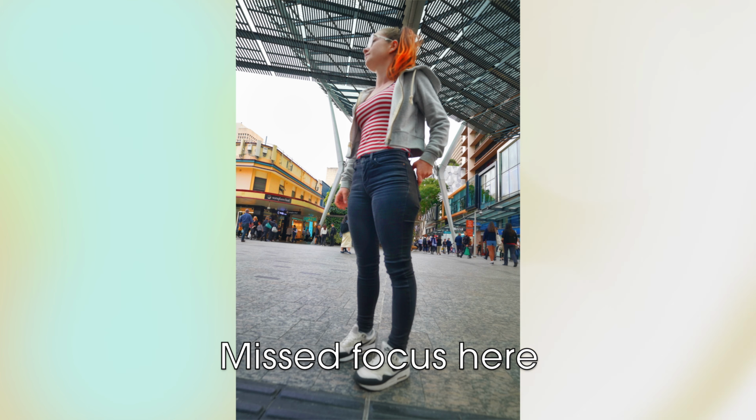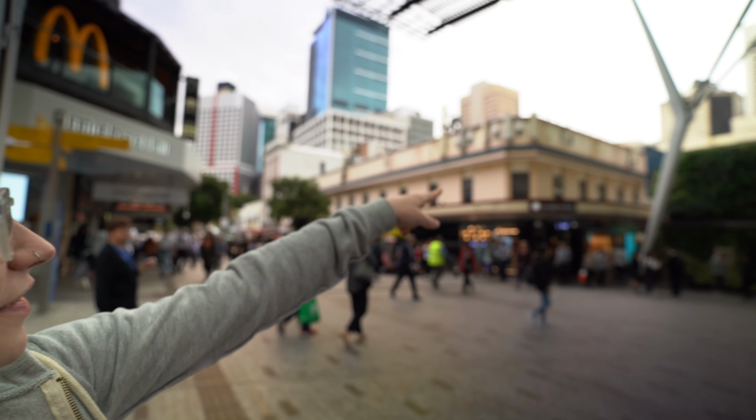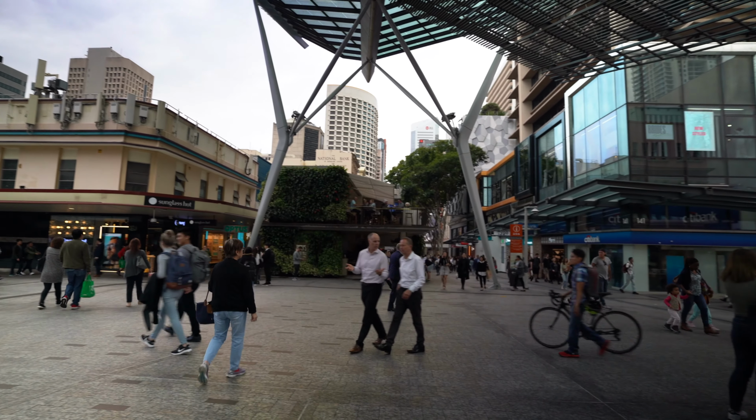So first shot out of focus. Oh well. But this one's on the money. Situation in the building. Talk about a hot mess. It's not ideal.